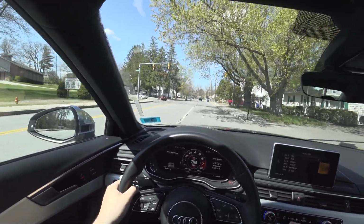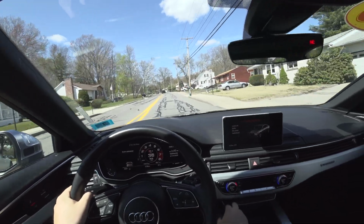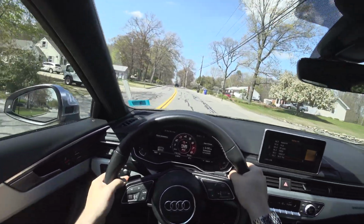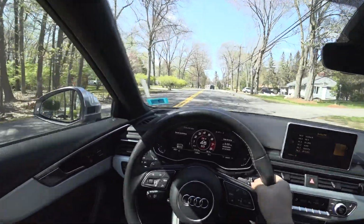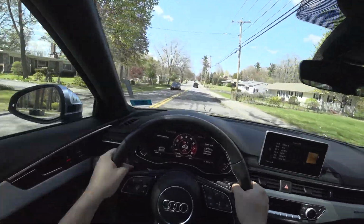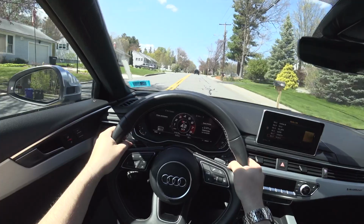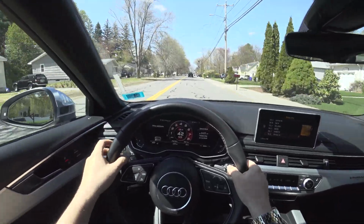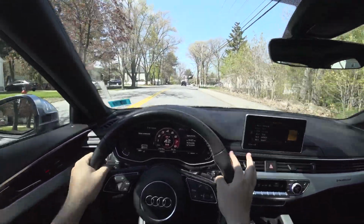Other than that, the overall performance and driving feel of this, you have a bunch of different modes, including dynamic, individual, comfort, and auto. Go into dynamic. I'm going to drive both cars in their sportiest mode. They're not bad. It definitely has a good note. Transmission is really, really responsive. It's a really, really nice vehicle to drive. It definitely shows that it has performance potential.